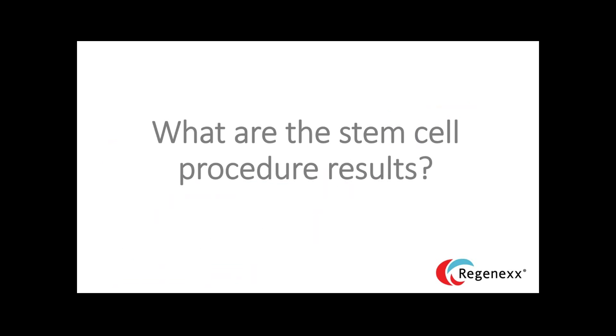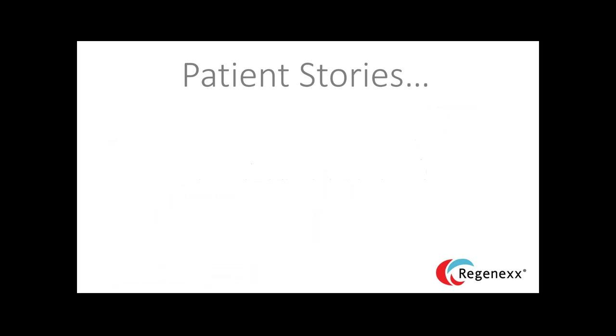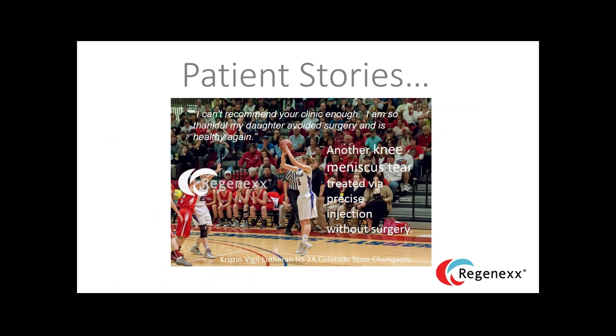So what are the stem cell procedure results if you decide to go that direction? Patients generally like patient stories, so I always include them with data. This is a young girl who was a basketball superstar who we were able to help with her meniscus tear. Her father was a physical therapist, so he knew that meniscus surgery was an issue. So he brought her in and we were able to help her, again, just through an injection of her own stem cells without having to perform any surgery.